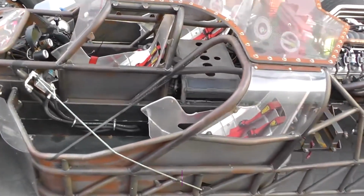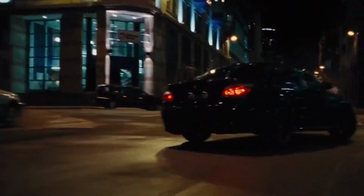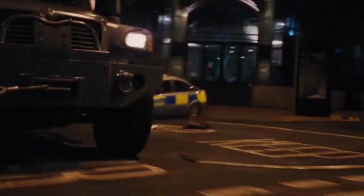Under the hood, the flip car was packing 475 horses, which was enough oomph to flip any car in its path. The flip car might just be the maddest thing to ever hit the Fast and Furious scene.